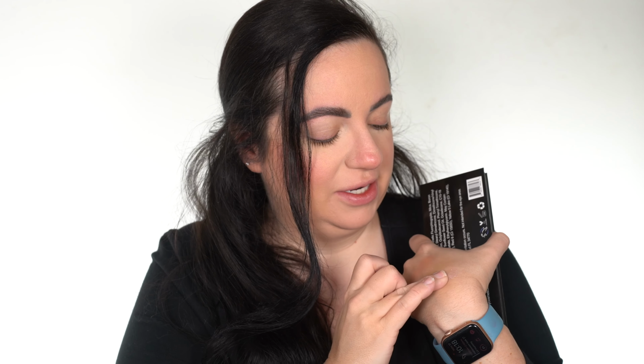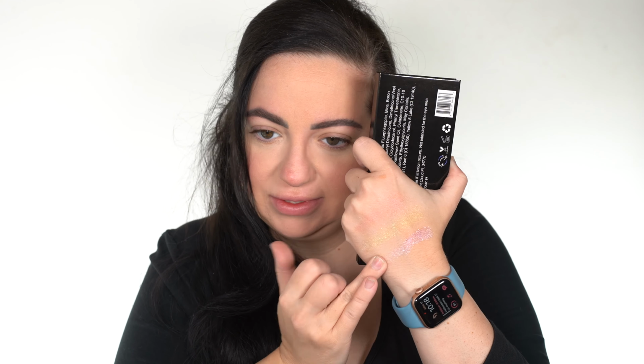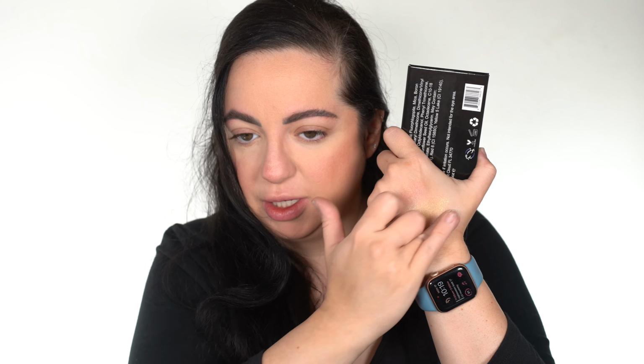The last one is Chillin'. Yep, I'm definitely going for this one today. This one seems to have some glitter too. The first one, not so much. It just looks like a shimmer, but I love the purple to blue reflect. Super pretty. Obsessing over this.